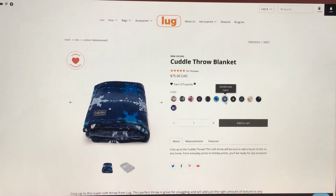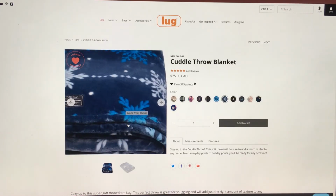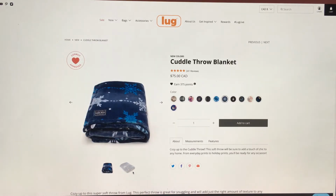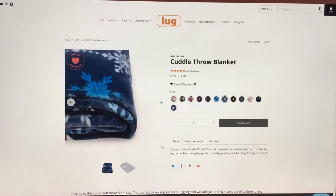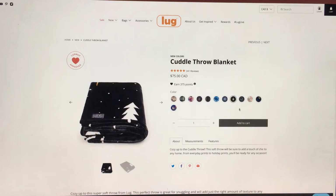The Snowflake Navy is also new, and that would be an amazing Christmas gift. And I can totally see people getting this at Christmas time and wearing that all through the winter. I love those colors. I'll bet you that print translates really well into a very large blanket. Like the scale of the sizing of the snowflakes, I think would be really good. And this is definitely brand new.